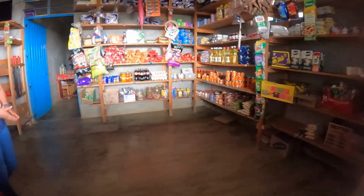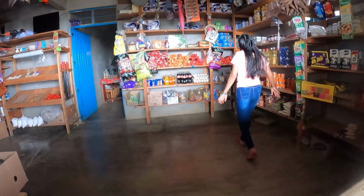This is a bigger tienda than we saw before because they sell all these kinds of fruits and vegetables, tomatoes, onions, flour, even some homemade tortillas. You got the beans over there they use.